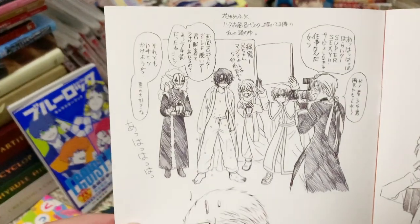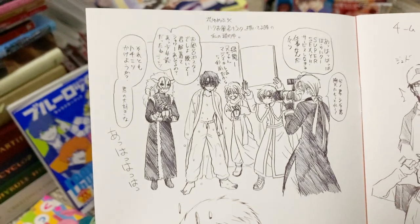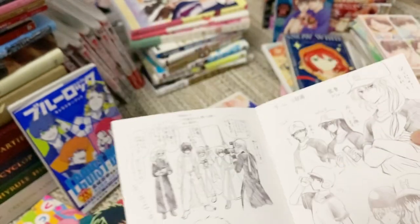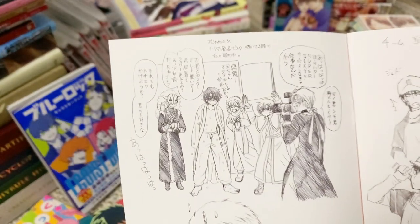And this little panel right here is like the funniest thing in the whole series of Yona of the Dawn. So if you've never seen this before and you want to know, send me a message on Instagram.